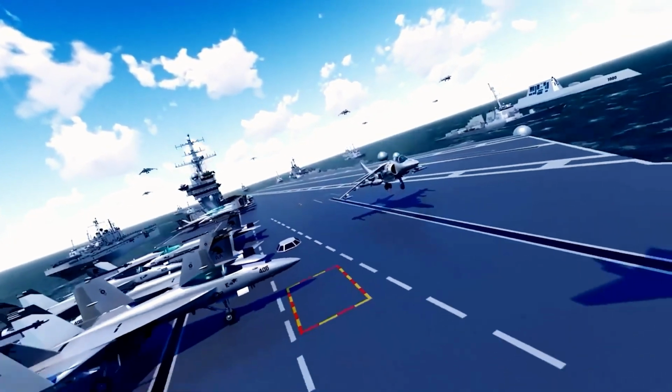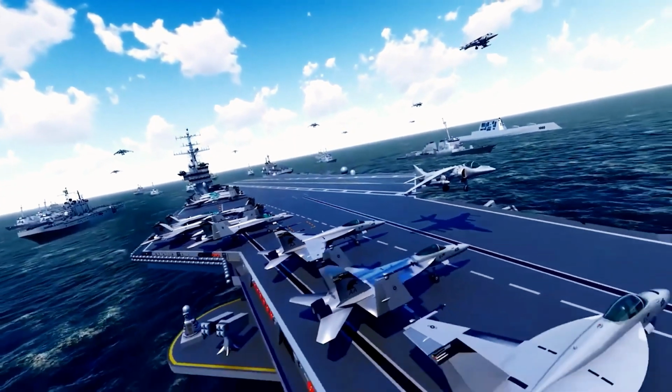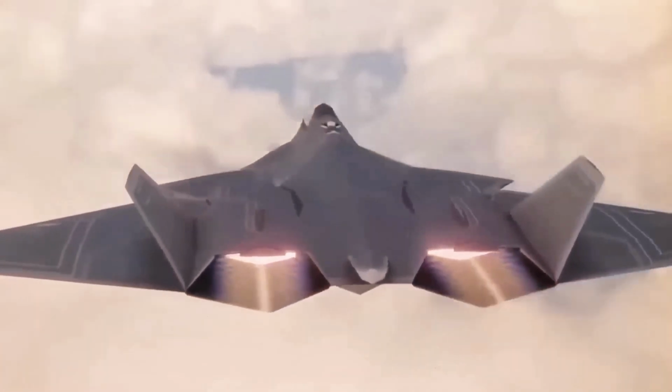The C-17 played a key role in military operations, delivering supplies to troops in Afghanistan and Iraq, aiding Haiti after the 2010 earthquake, and providing relief in Pakistan during the 2011 floods.